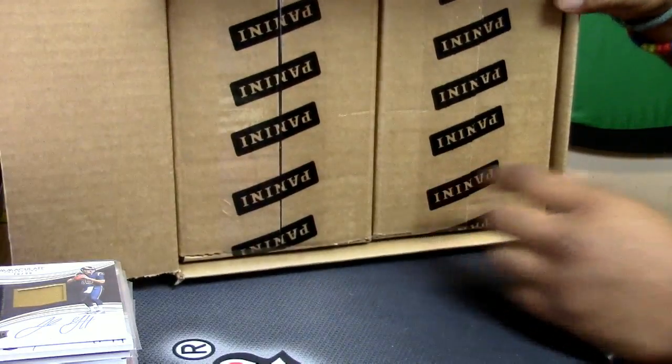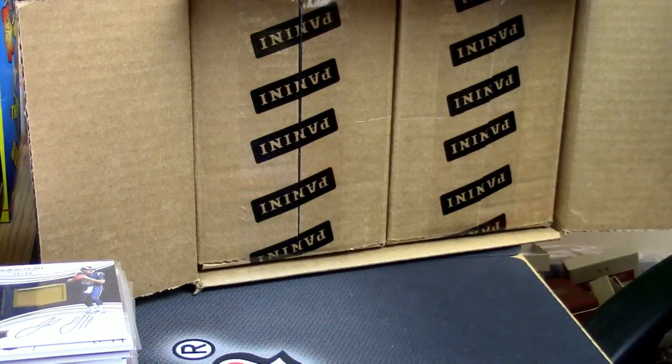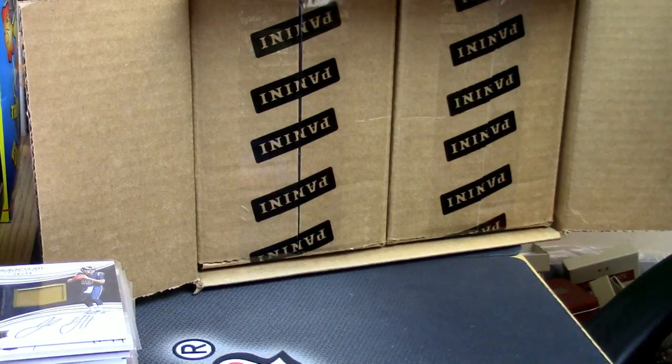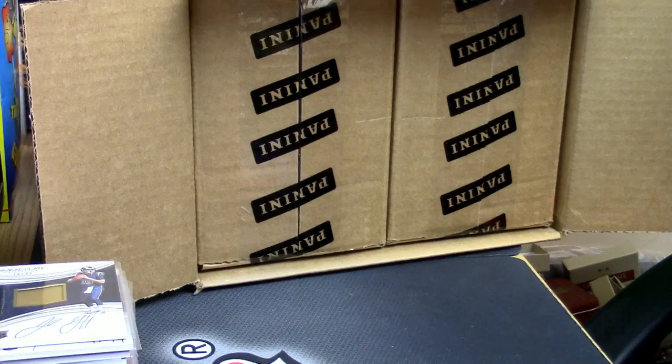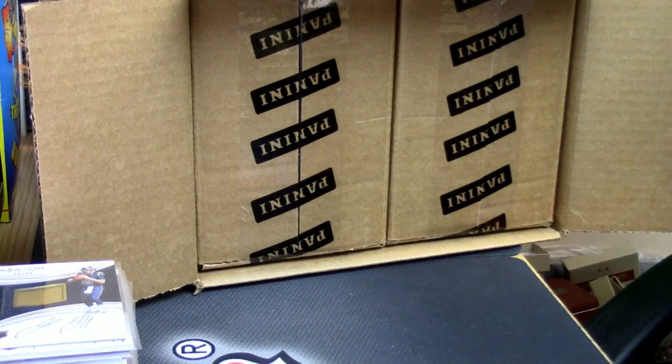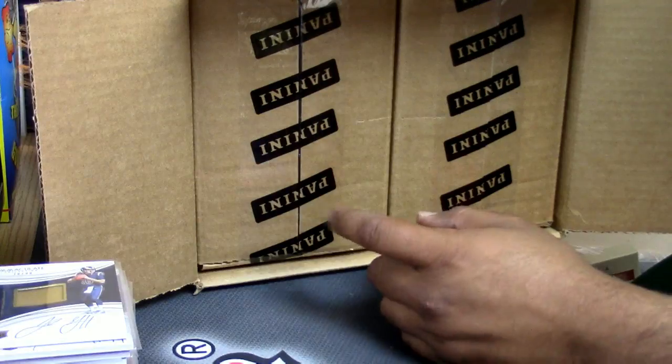I'm all about options. So Miller, left or right? Which one do you want? Left or right? There you go, Super Dude. Let's see what we can get Miller this time. Which inner case would you like me to pick from? The left one.